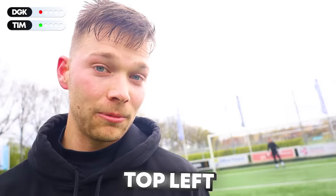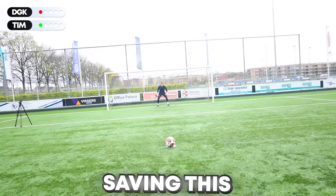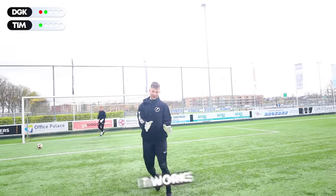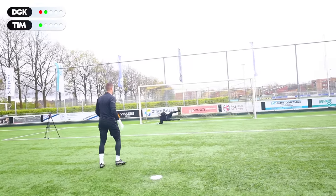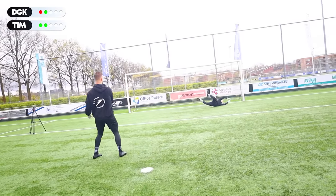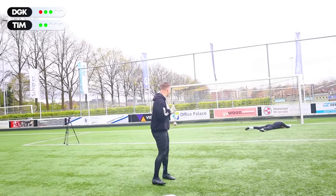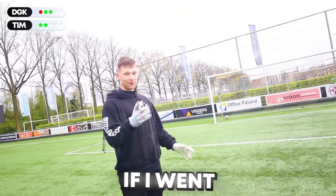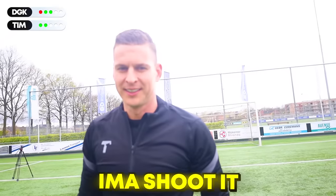Top left now? My top left? You never sit in this. Otherwise said, but I can first. Yes. Whoa. I thought he saved it, but it went in. Thank God. I'm gonna shoot the left top corner now.